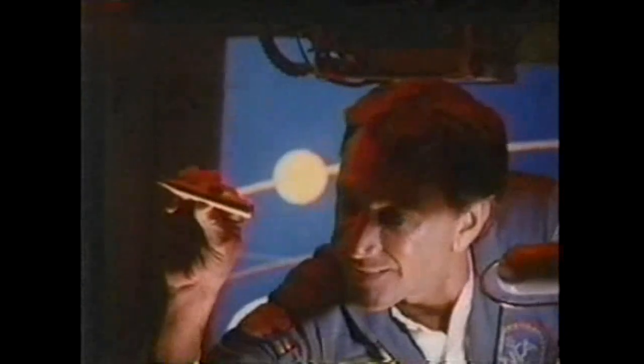We have enough fuel. You have enough fuel in Leonov for a trip back home. You have enough fuel aboard the Leonov for the trip home. I'm so amazed by this.